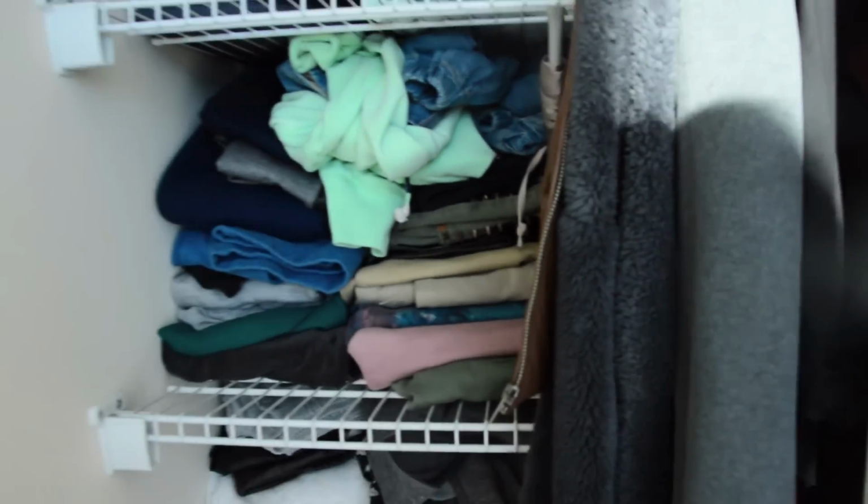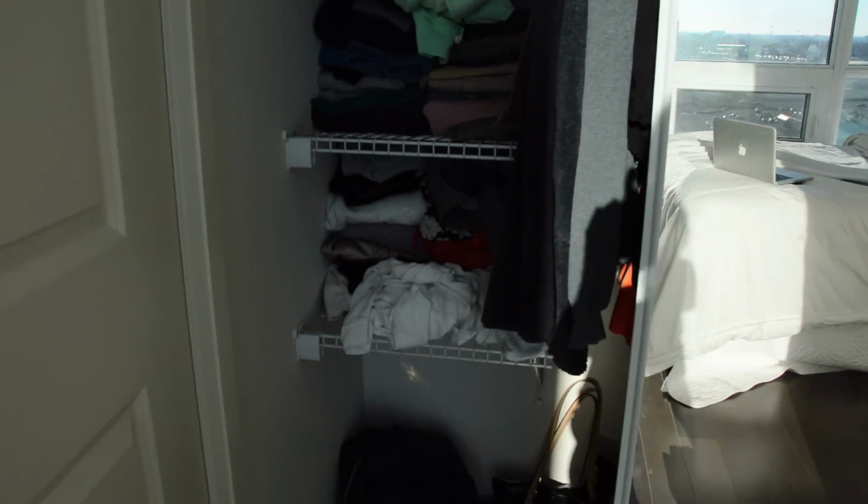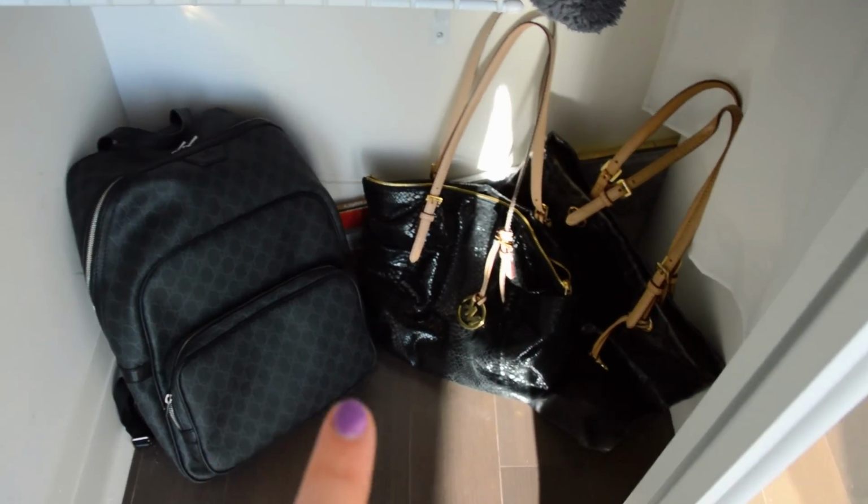So going into my closet here, it's really messy, I'm so sorry, but I don't have a lot of clothes, I just have a lot of jeans. That's basically all that's in my closet, and a bunch of messy boxes.